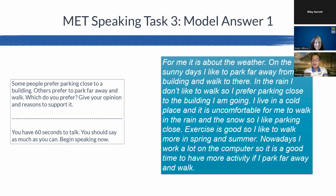For me, it is about the weather. On the sunny days, I like to park far away from the building and walk to there. In the rain, I don't like to walk, so I prefer parking close to the building I am going.